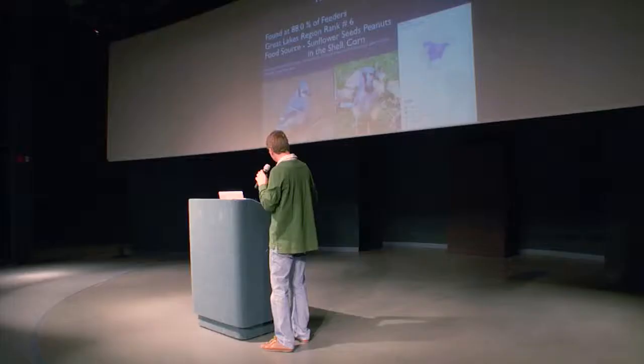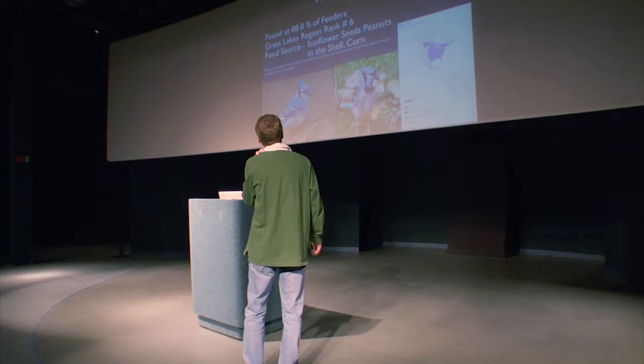Their two favorite foods: especially if you have an oak tree, it's a good chance you'll see blue jays. They love acorns. And then the other thing, though it's not native to this area, is peanuts. And if you see them go back and forth, back and forth, they're actually stashing, storing food. So not every time you see them are they eating it. They're going to put it somewhere for future use.